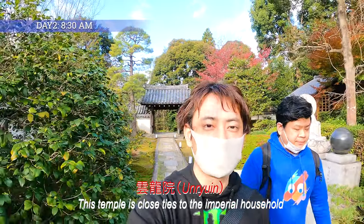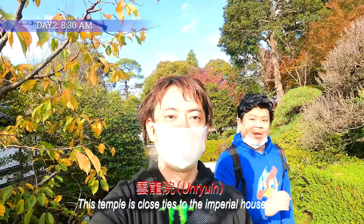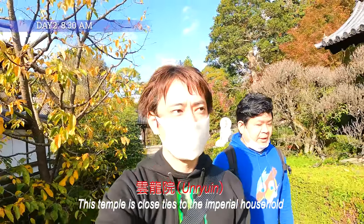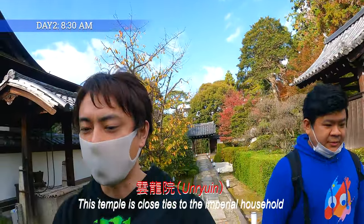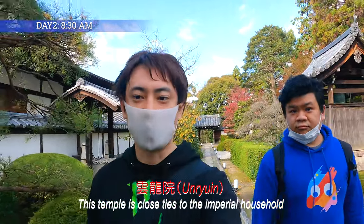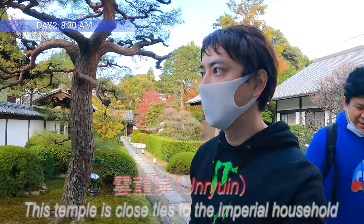So we're gonna do shakyo today. So shakyo is to copy the Buddhist scripts with your own handwriting onto paper. Yes. And it's supposed to be like meditation, right? Yes, in my high school days, I have written a lot of shakyo. So I've never done it before, so it'll be a new experience.